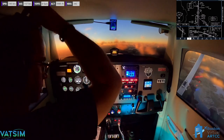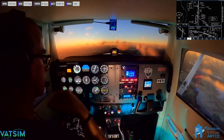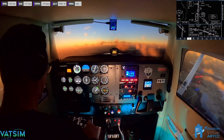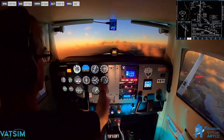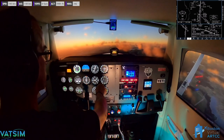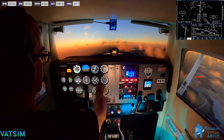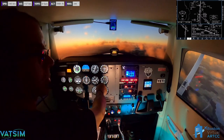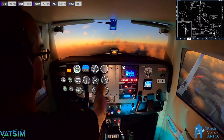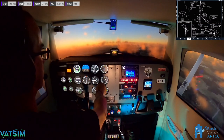Springbok 164 heavy, climbing 12,500 for 14,000. Descend via the Roebuck 3 arrival, runway 22 left. Boston, good evening, climb and maintain flight level 380. Okay, climb to flight level 380, Springbok.